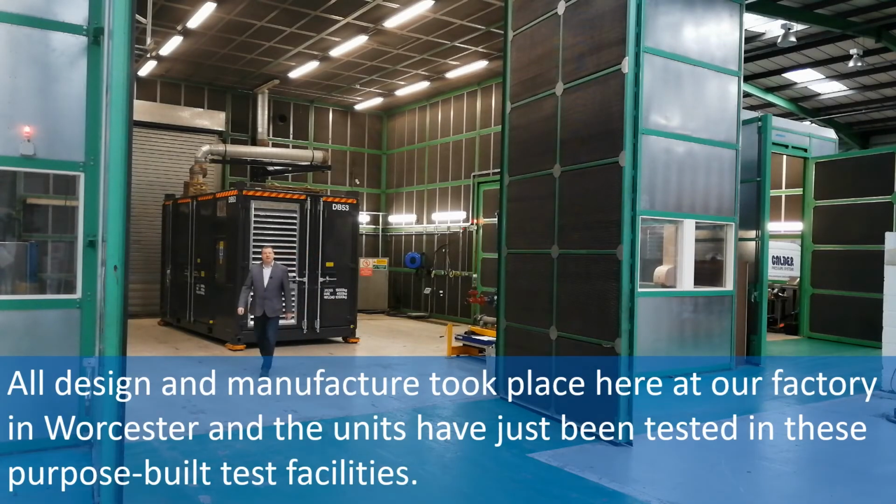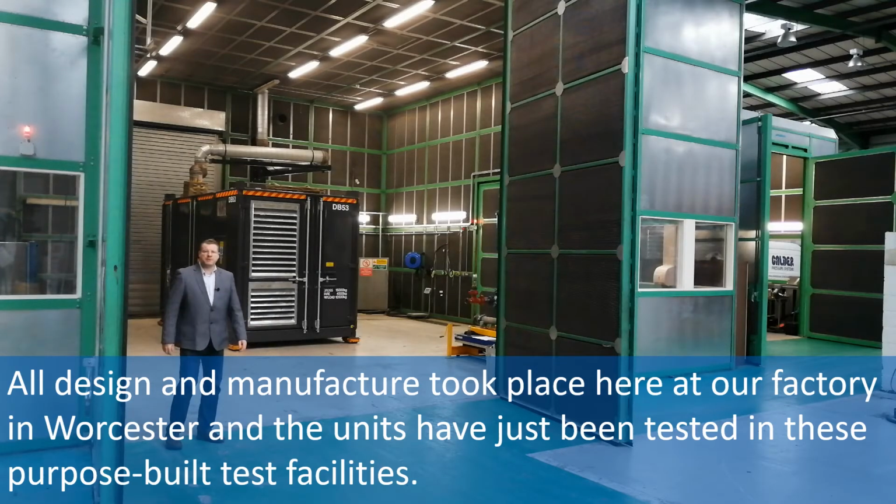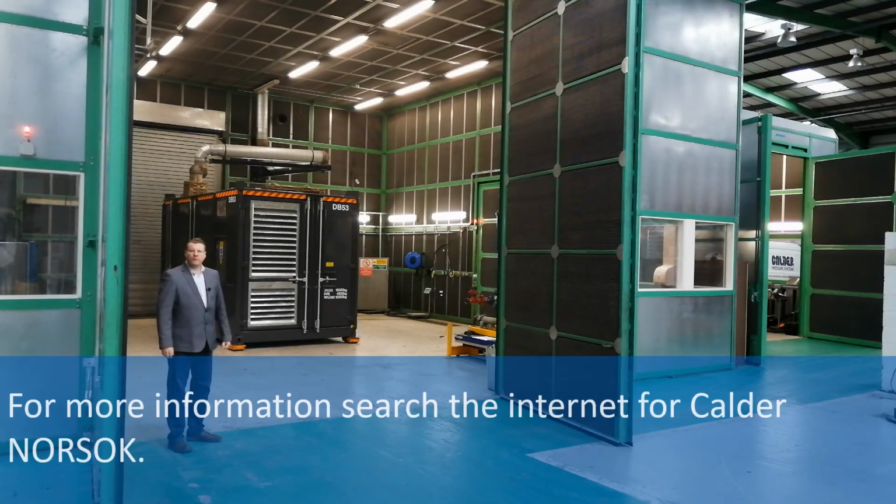All design and manufacture took place here at our factory in Worcester, and the units have just been tested in these purpose-built test facilities. For more information, search the internet for Calder NORSOK.